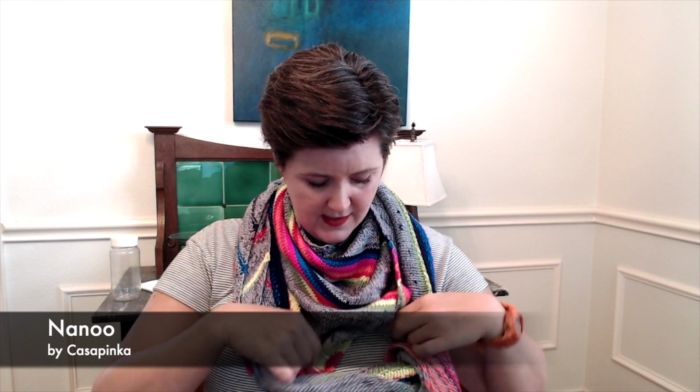Oh, it's the first time I've put it on. I haven't put it on yet. Oh, I love the colors. That is so fun. Oh my goodness. I kind of want to tie the tails because it's really long. I've still got a really long tail over here. I need Sally to style it for me. Maybe like that.